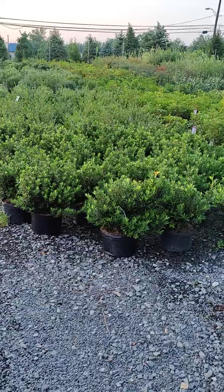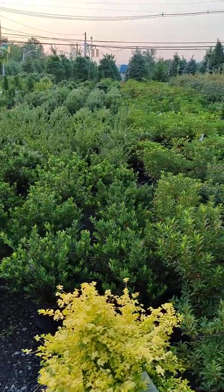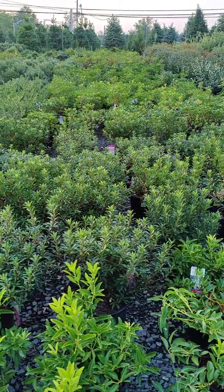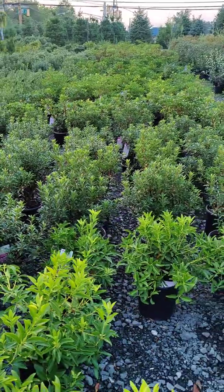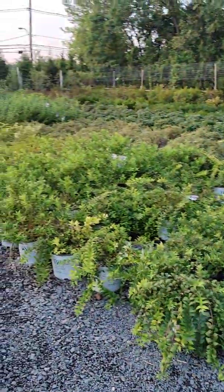More varieties of compact hollies, different ones. We got inkberries. Inkberries are native. Shade tolerant as well, so you can put them in shade or sun. Over here we have a whole row of mountain laurel. Mountain laurel are beautiful in May. You don't know. Shade tolerant and deer resistant. And over there, a couple more rows, just some more types of cool shrubs.